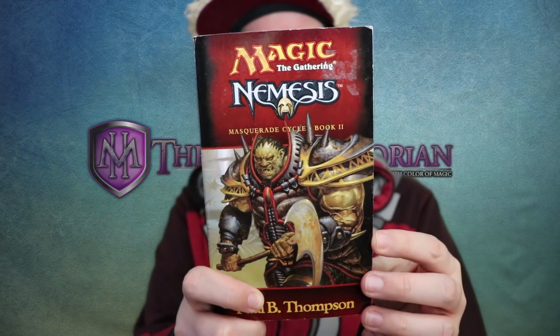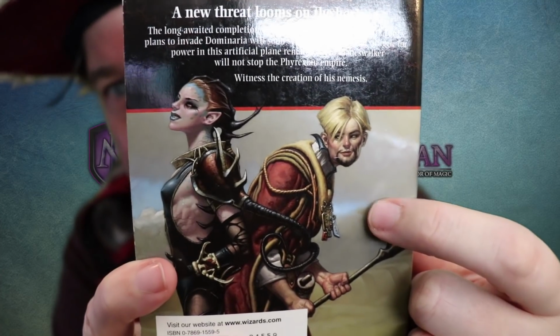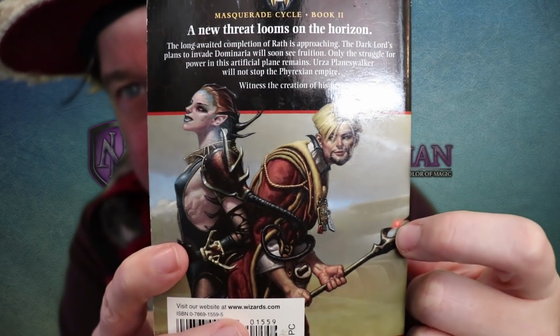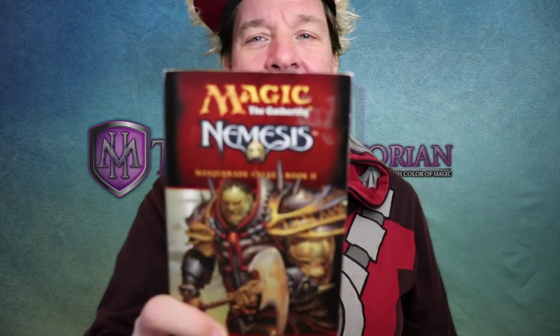Oh my God, oh my God. Before I read the back, holy crap. Look at this artwork. Look at Urza. Look at him. Look at how goofy he looks. Look at that weird, like, what is he doing? He's like, girl, I'm gonna get me some. Oh, sweet booty. He's a creep. All right, what does it say on the back here?